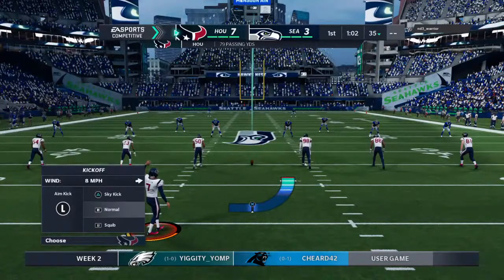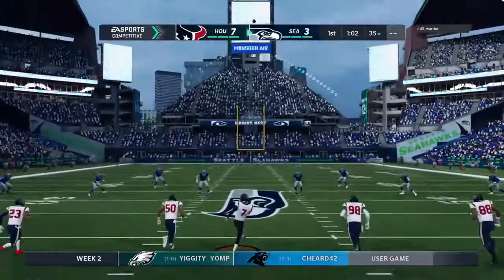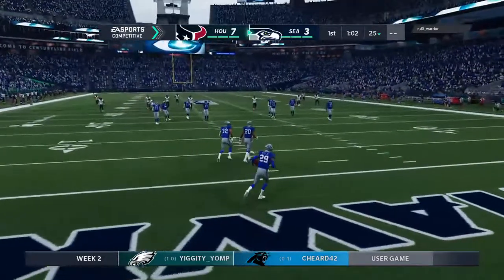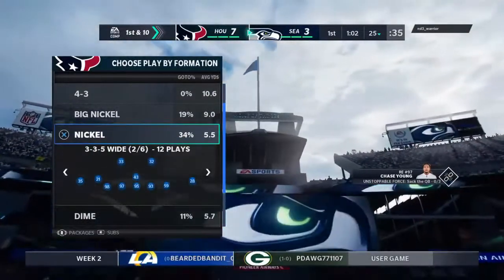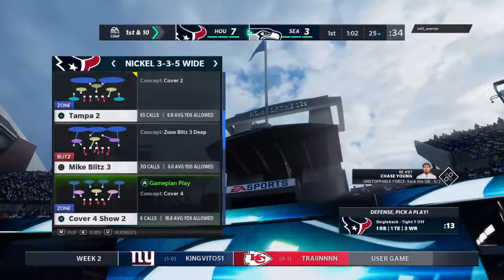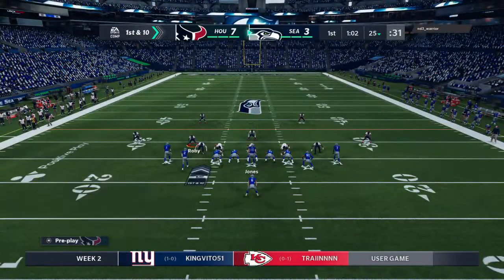Kaimi Fairbairn to kick off for Houston. So after the touchdown, here's Fairbairn now to kick it away. And no return on this one as the fair catch is signaled for and taken. The Seahawks take over 1st and 10 at their own 25-yard line. Here's the Seattle offense ready to get this drive underway.